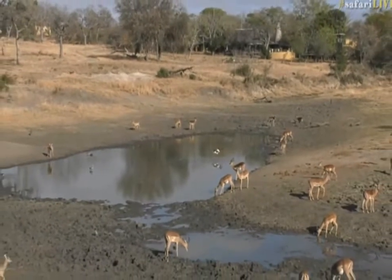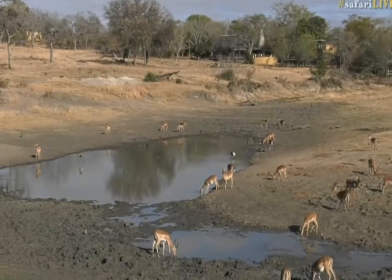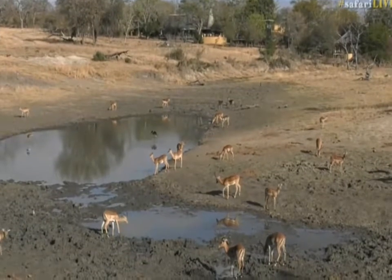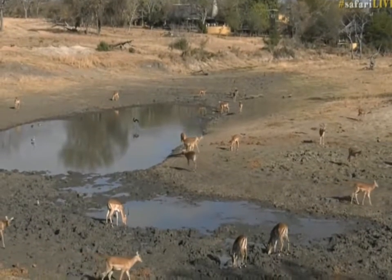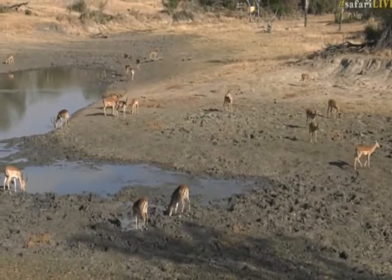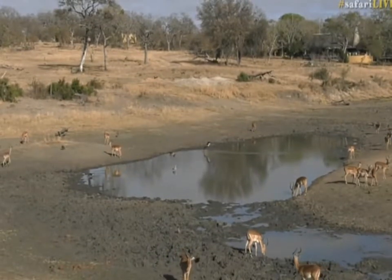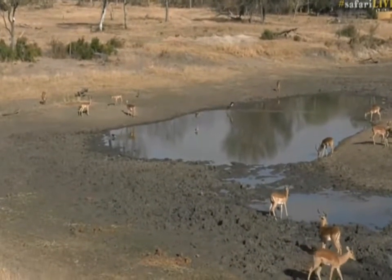It's just so lovely. Look at all the impala around here. This is a beautiful scene. Thank goodness we came to enjoy this because of the birds. You see, there's a chinspot batis calling. There's some starlings around, white-crested helmet shrikes, a grey go-away bird, Egyptian goose, hadeda ibis. There is three-banded plover. There's a Cape turtle dove, orange-breasted bush shrike calling in the distance.